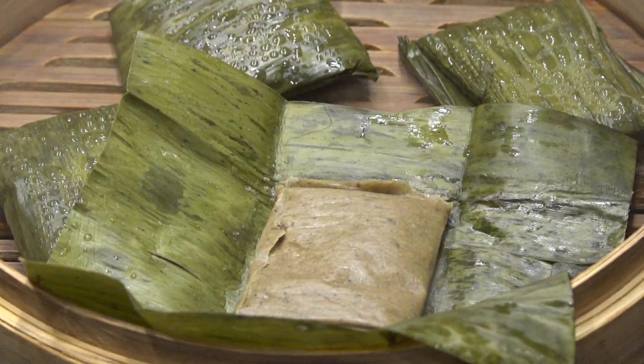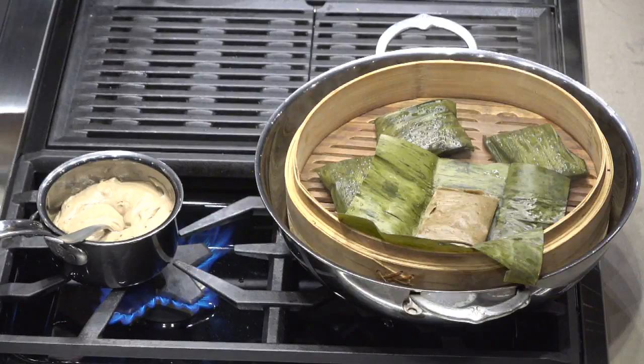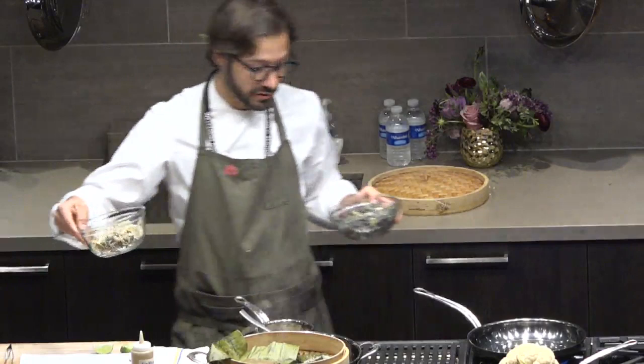I'm going to heat this. Then we have some seasonal mushrooms. Usually in Mexico we can find porcini, morels, lactarius, and of course cuitlacoche that I really like. In this case here in California I use matsutakes, enokis, and porcinis. I didn't know really what was in season until I came here.